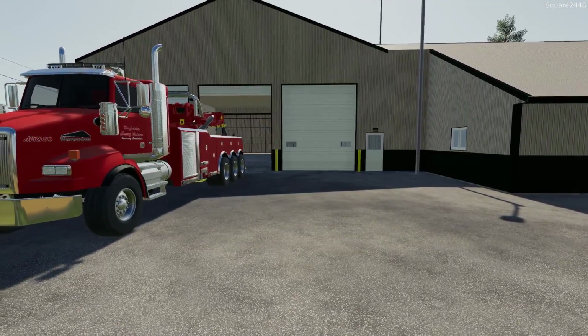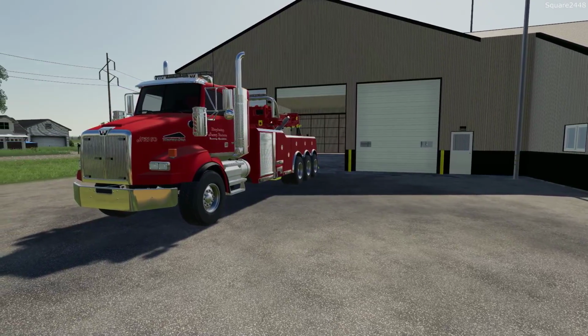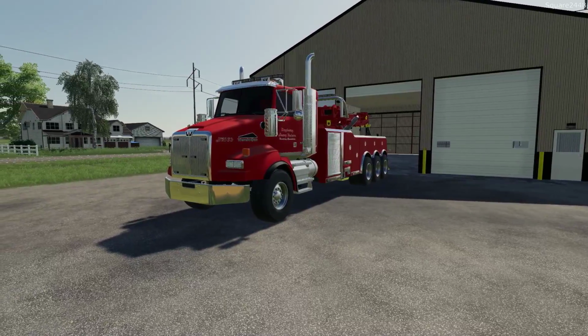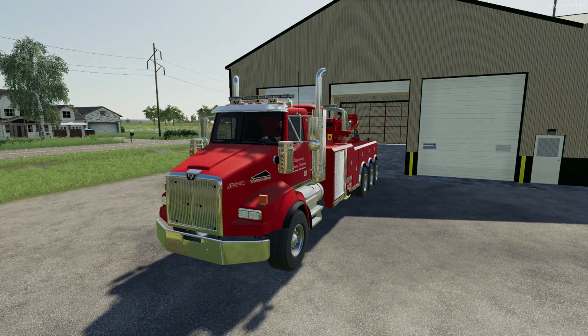A local homeowner here in town lost control of his lawnmower and crashed it into his pool. I did dispatch out our Freightliner rollback and they requested the Rotator. Let's hop on the inside here and head on out.